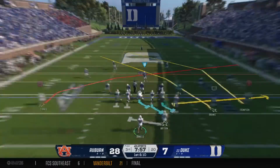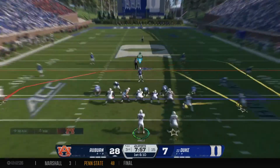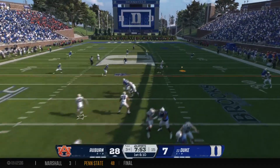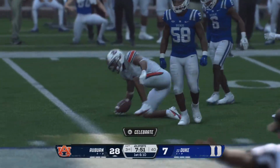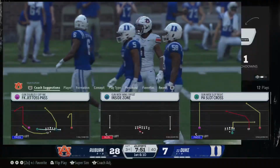They'll get things started on this drive from the 24. Off the play fake on first down to throw. Unloads to the right. A strike downfield. He gets those chains moving, gets it out to the 42-yard line.